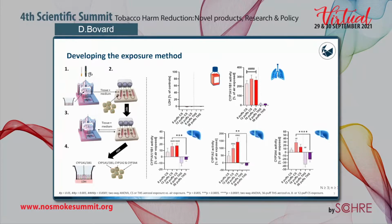We then tested the activity of CYP1A1, 1B1, CYP1A2, and CYP3A4 in the liver tissues and found a dose-dependent increase in CYP1A1, 1B1 and CYP1A2 activities after exposure to cigarette smoke. While CYP1A1, 1B1 activity was increased only by 20% after cigarette smoke exposure, CYP1A2 was increased by up to 150% when compared to the activity in the air-exposed tissues. CYP3A4 activity was also induced by cigarette smoke, but the effect was weak and dose-independent. THS did not cause any significant effect to CYP1A1, 1B1, and CYP1A2. There was a slight decrease in CYP3A4 activity after exposure to the THS aerosol.